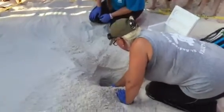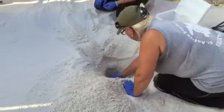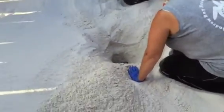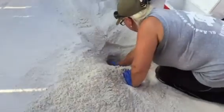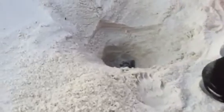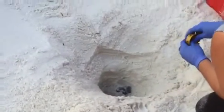Anyway, that's what happens here. We have to move them. We put the eggs in coolers, move them up the beach, measure the hole she dug, and we take the eggs and put them up the beach. If you've got any questions at any time, please ask somebody with a turtle on their back.